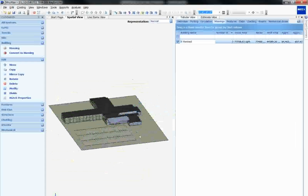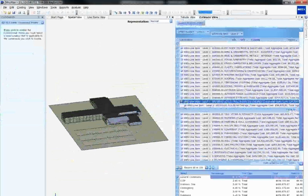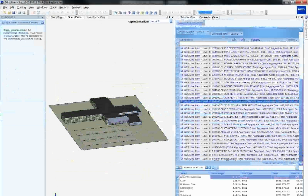The next day we were able to give them a fully detailed estimate with a full breakdown. If you want to know how much acoustical ceiling you have in it, we've got that. We've got everything in the project, detailed line items. We can give them a finished schedule of every room. We can give them full exterior shots in terms of mix of materials and things like that, and able to do that very, very quickly.